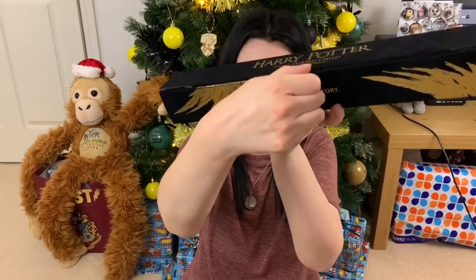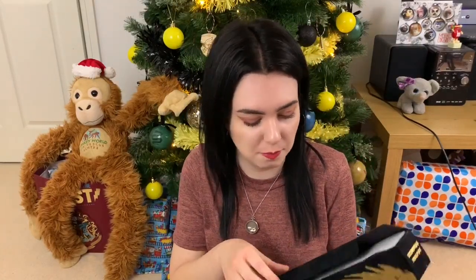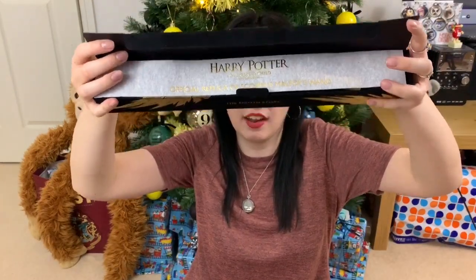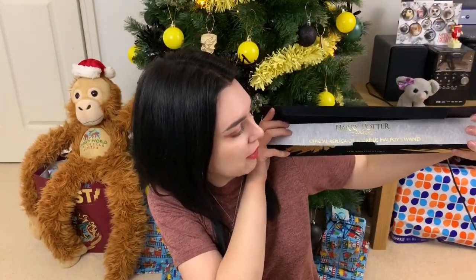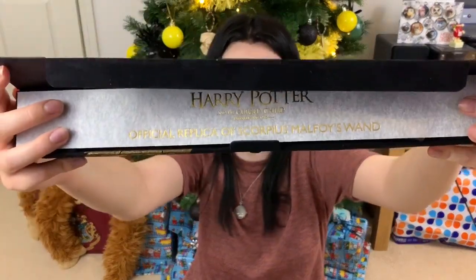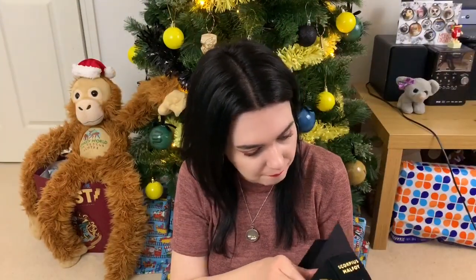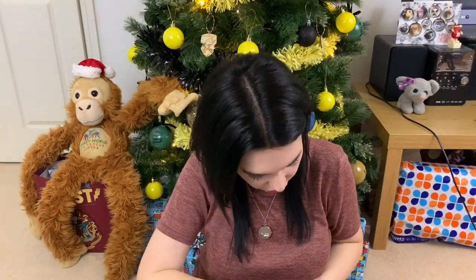It's got a little pull tab right here, and this wand was £32, which is expensive, but I don't know how much normal ones are. I think it's similar to what a Noble Collection one would be. Inside the box we got this little parchment paper which has got the official replica of Scorpius Malfoy's wand, Harry Potter and the Cursed Child in gold foil, which is a nice little touch and makes it feel very nice and premium. And then if I lift that up, you can see that I've got Scorpius's wand in there, so let me get that out to show you.